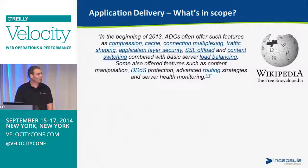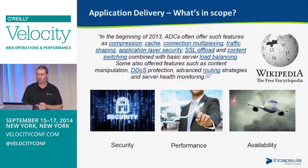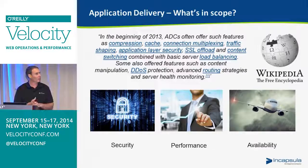So when we talk about application delivery, I looked up on Wikipedia what the broad definition of application delivery is, and it's actually pretty accurate. Once upon a time, ADCs or application delivery controllers were that box that you installed or bought from a certain vendor that helped you do a whole bunch of things around compression, caching, and connection optimization. At the end of the day, all of this boils down to three major things: security, performance, and availability.